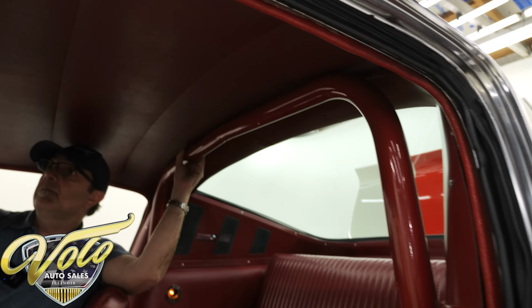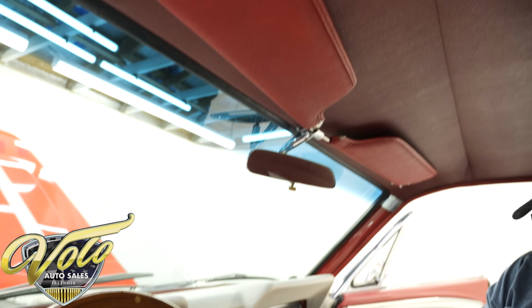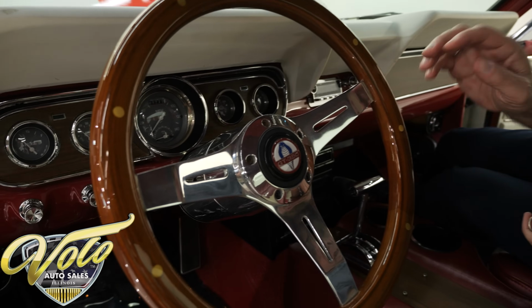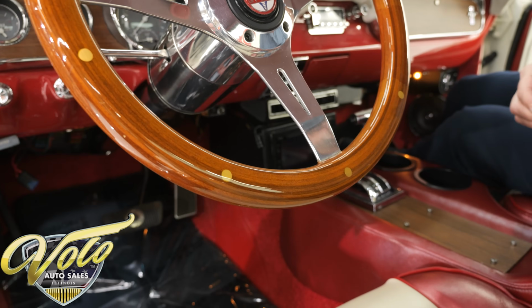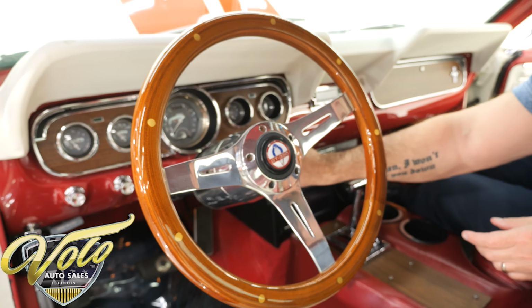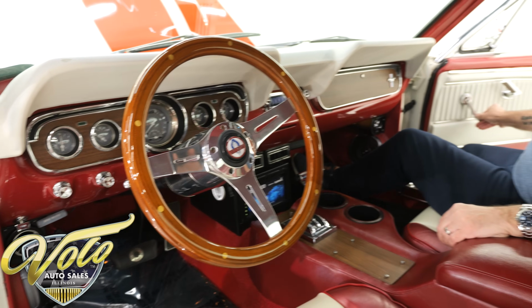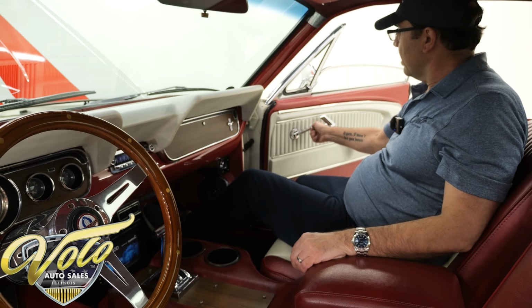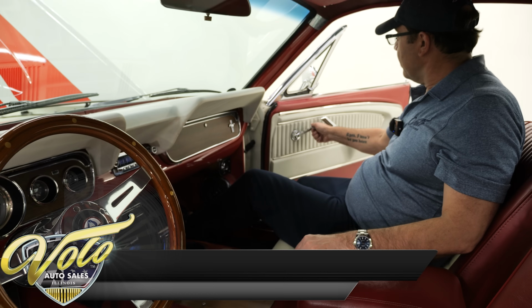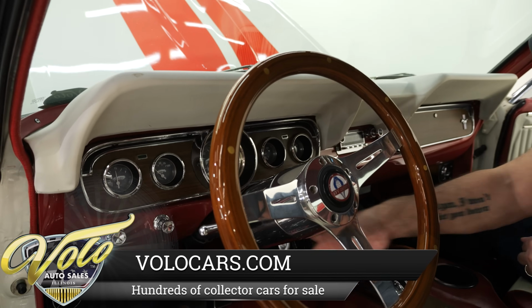new headliner, new visors and mirror, and then the polished tilt column with a beautiful wood steering wheel. And before we leave, I just got to show you the power window. You just push the crank. Pretty cool idea. Make sure your friend doesn't get in and rip the crank off trying to roll the window down.